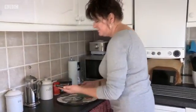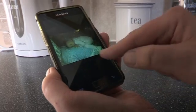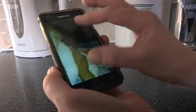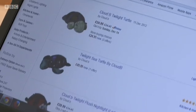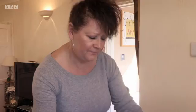As Karen Siret found out when she went to buy presents for her great niece and nephew's birthdays. One is one in November and the other is one in December. So I was looking for something special, something different that could have been a combined Christmas and birthday present for them. Karen searched online for gift ideas and discovered the twilight turtles. Karen bought two turtles online, costing £19.99 each.